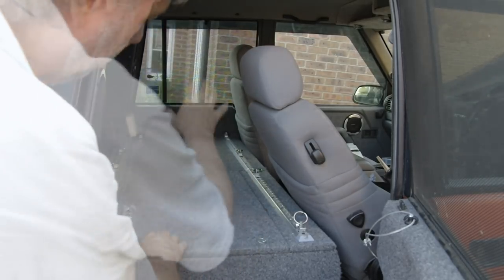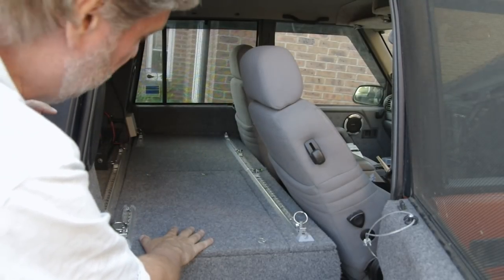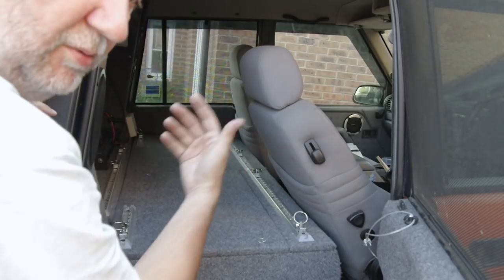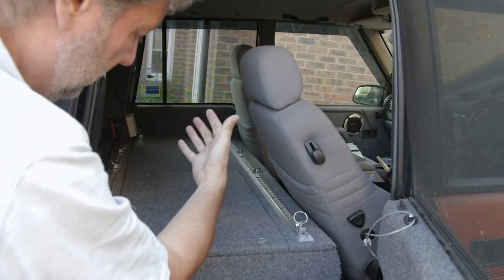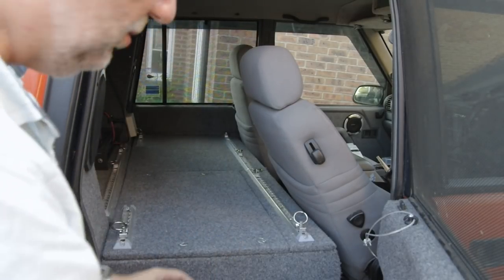On the far side, underneath the cover, is the 70 litre fresh water tank and the water pump. Screws simply hold that down. If you ever need to get into it for maintenance, it just simply pops off and you can get inside. This side here is all storage.